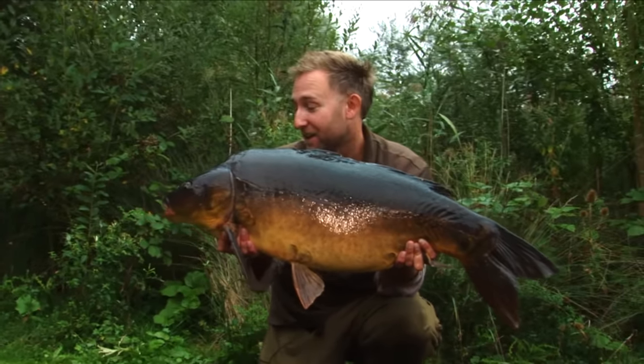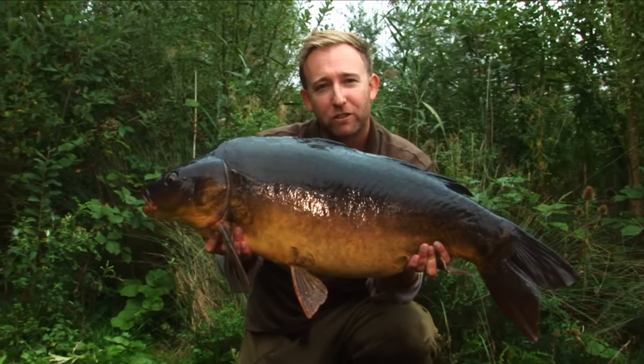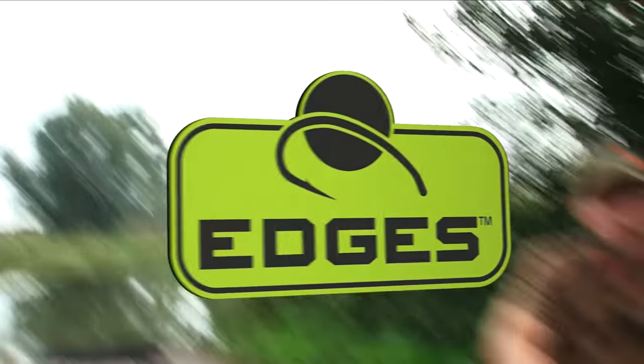Right, I think I'll put this one back and I'm going to show you how I tie up my meshed hook baits. Well, I've just slipped that fish back, had a change of clothes and a freshen up, so I think now is as good a time as any to show you how I tie up my meshed hook baits.